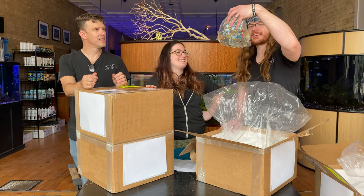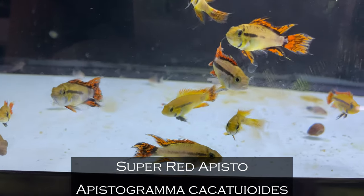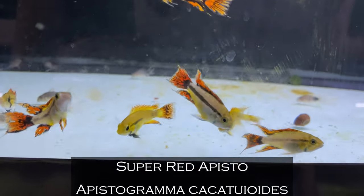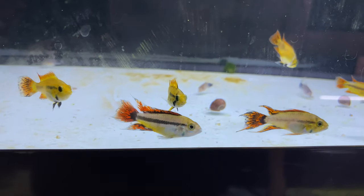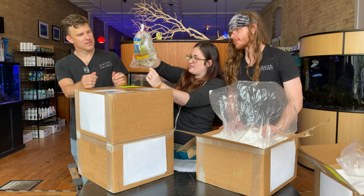Speaking of Apistos. Apistogramma cacatuoides, super red, I'm assuming. Yes. Male! Look, oh my goodness! Flash. You probably can see these even without us zooming in, how brightly colored those tails are. Wow. Nice and mature.